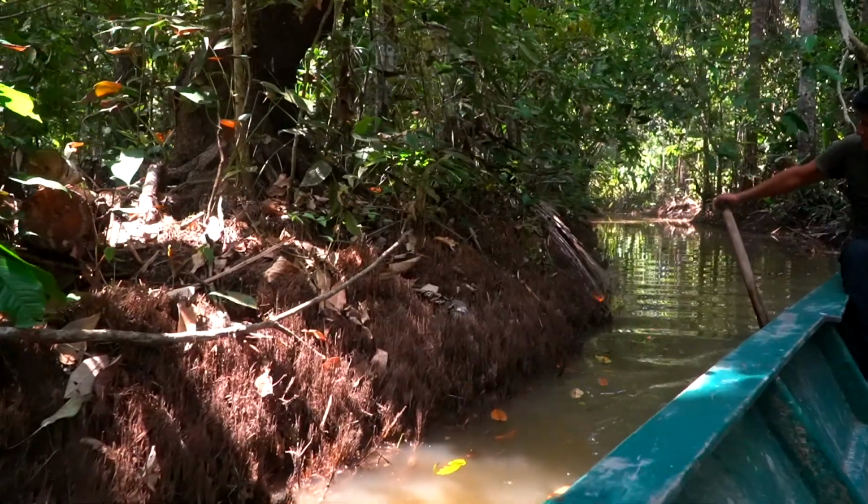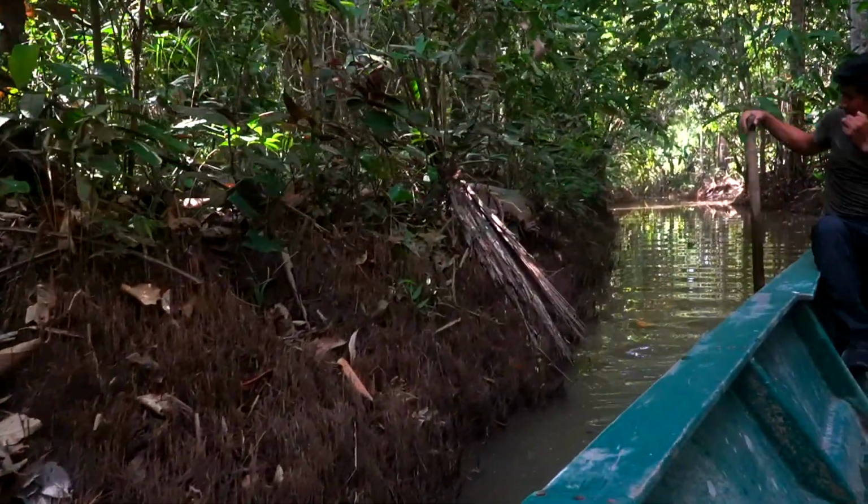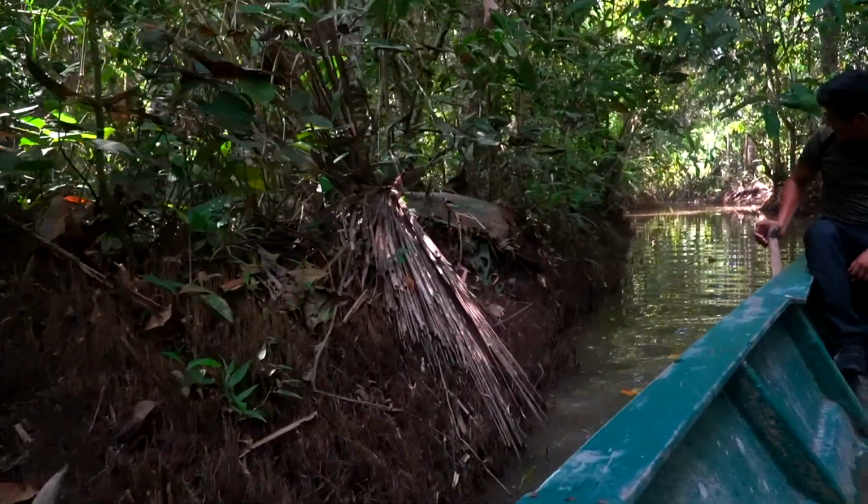The anacondas, another is for the herons, this is for the habitat. Good chance of seeing anacondas now here in this water. It looks real murky.